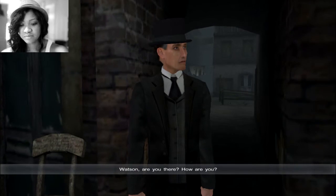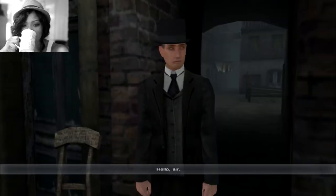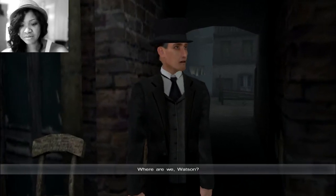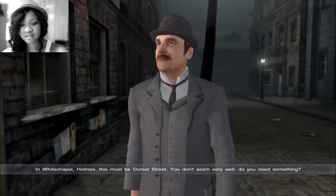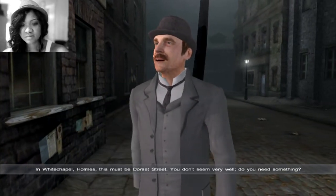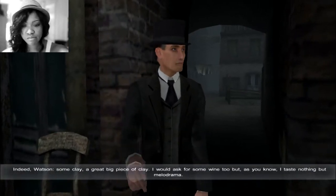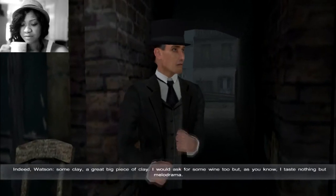Watson, are you there? How are you? Fine, Holmes, and you? What happened? Hello, sir. Sherlock looked very disturbed. Where are we, Watson? In Whitechapel, Holmes. This must be Dorset Street. You don't seem very well. Do you need something? Indeed, Watson. Some clay, a great big piece of clay. I would ask for some wine, too, but as you know, I taste nothing but melodrama.